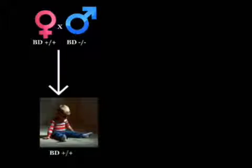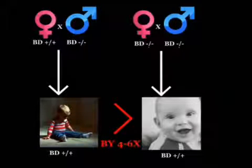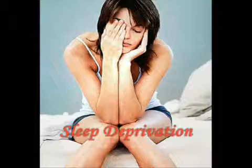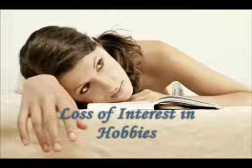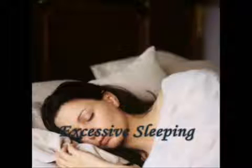Interestingly, children with a parent or sibling who has bipolar disorder are 4 to 6 times more likely to develop the illness. Symptoms of the manic episodes include prolonged periods of euphoric feelings, extreme irritability, restlessness, sleep deprivation, and making overly impulsive decisions. Meanwhile, symptoms of the depressive episodes include prolonged periods of worried feelings, loss of interest in hobbies, fatigue, concentration problems, excessive sleeping, and suicidal thoughts.